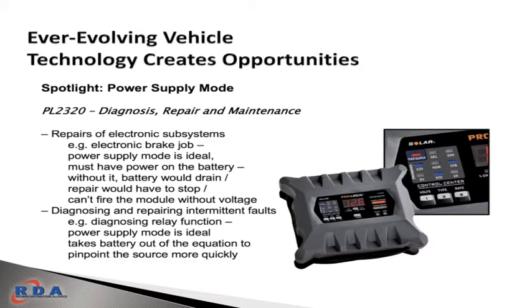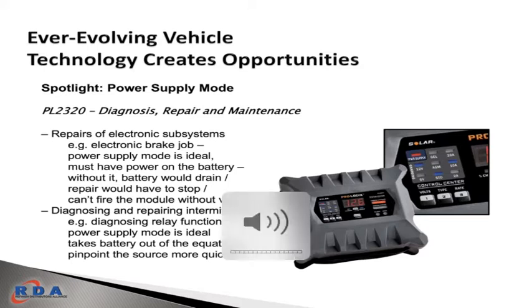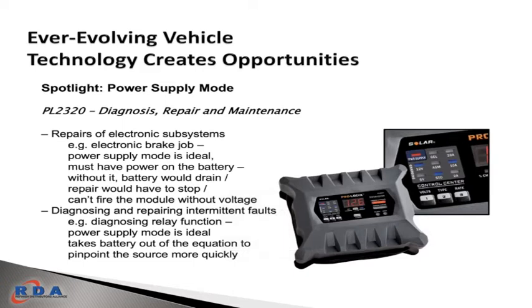But let's say we've got a battery that's completely dead and we need to charge it. I know a lot of these smart chargers are not capable of doing that. I don't think the PL2310 is capable, but the PL2320, I believe, is. Is that correct? And if so, how do you do that?